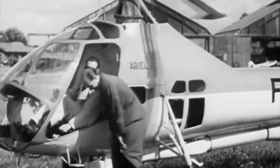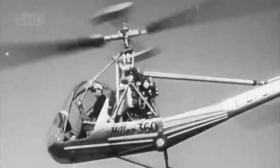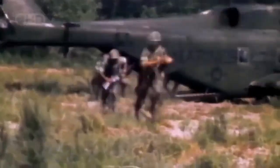Early rotor blades were made of wood, spinning airfoils that achieved lift, but not much more. But over decades of development, rotors became more versatile and more robust, finally propelling the helicopter from the sidelines of flight to the center stage of conflict. A conflict that would last 20 years and involve 3 million American soldiers. The Vietnam War.